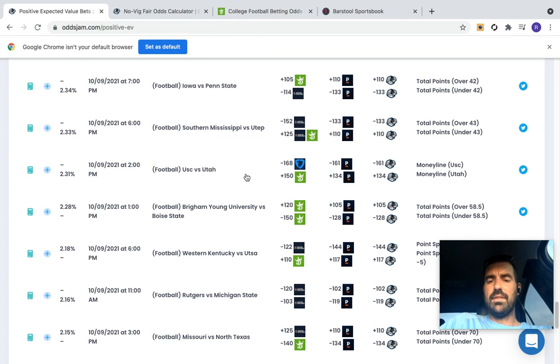Just at a glance, when I was looking at these games, USC has been rolling pretty well since they fired their head coach. Utah's kind of been up and down. But I'm still not really sold on this USC team, and I really think that this Utah team is better than they have performed in the last few weeks.